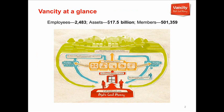So first, a quick overview of Vancity. We're a cooperative, of course, and a full-service financial institution with 57 branches located throughout BC in Canada. We've around $17.5 billion in assets, 2,500 employees, and 500,000 members. We're guided by a vision to redefine wealth. We're a living wage employer, carbon neutral, and a member of the Global Alliance for Banking on Values. And for those of you who aren't familiar with the Alliance, it's a network of values-based financial institutions using finance to deliver sustainable development for underserved people, communities, and the environment.